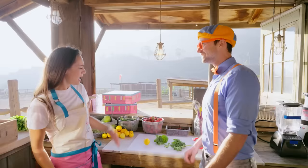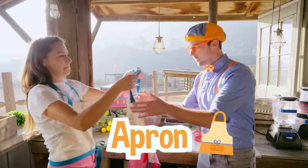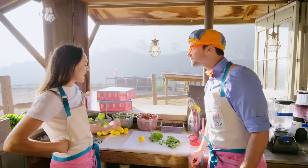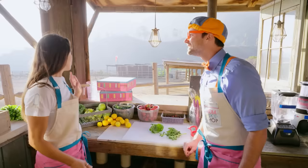Yeah. Here, let's get you an apron first. Oh, cool. Check out my apron. Oh, mom and pop shop. All right. Do you know any recipes we can do with a green popsicle? I do. I have one in mind. I don't think we need the lemon quite yet. Okay. But I think we could use some green apples.